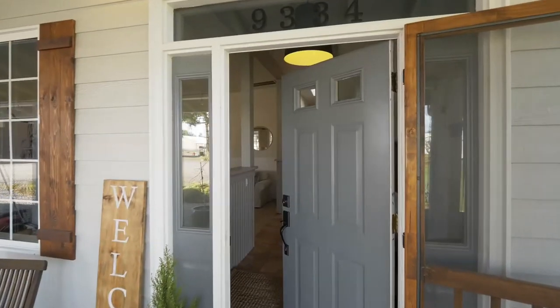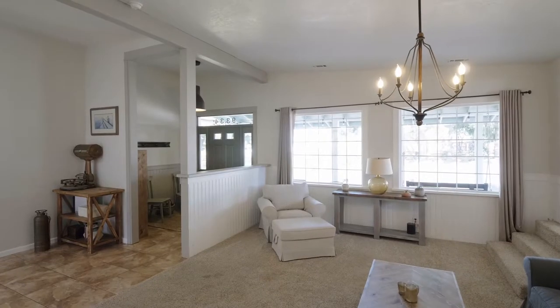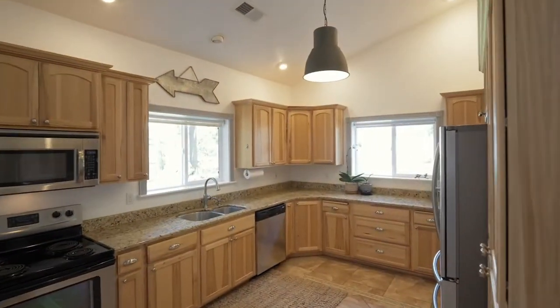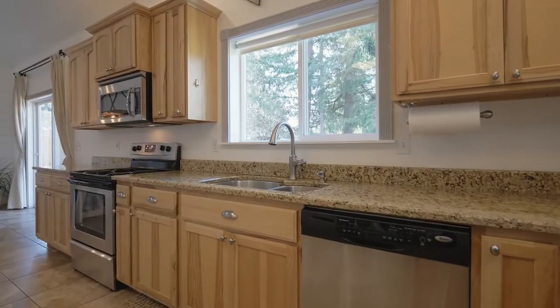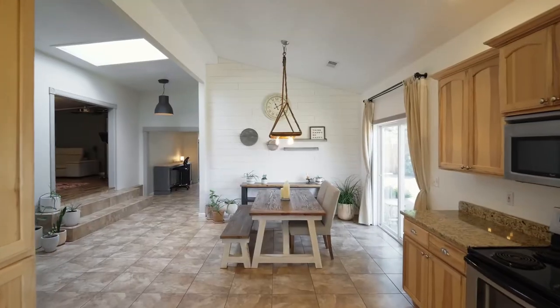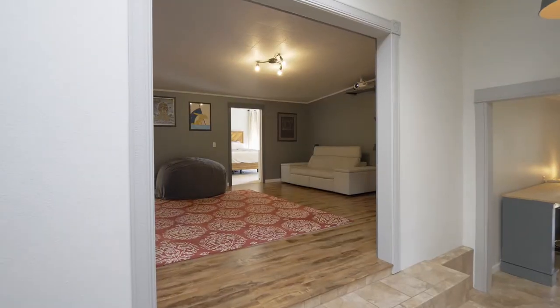The beautifully crafted home features a light and bright interior with wainscoting and interesting architectural details. The spacious kitchen features gorgeous granite, plenty of storage, tile flooring, and stainless appliances. A shiplap accent wall and custom-made light fixture frame the dining area.